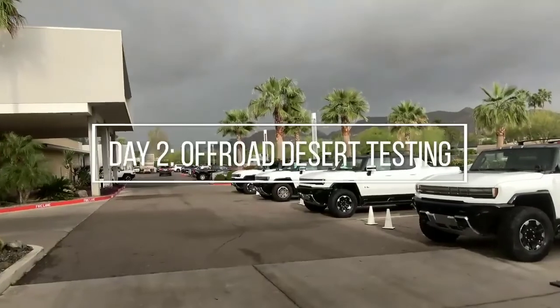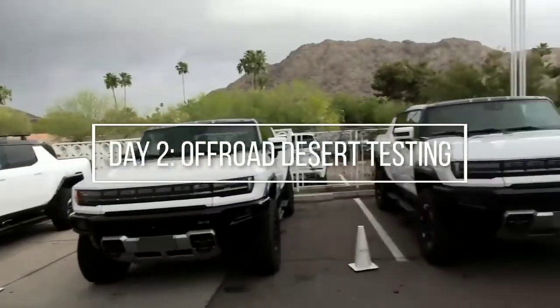Some people are gonna get in trouble for messing around with that in neighborhoods. It's just too fun. Good morning. All of the Hummers are out. Today we are heading out to the trailhead and we're gonna go riding in these things. Zach and I are driving partners.